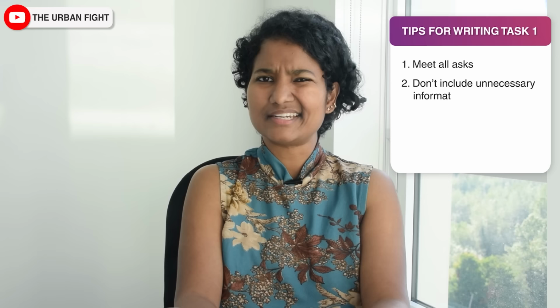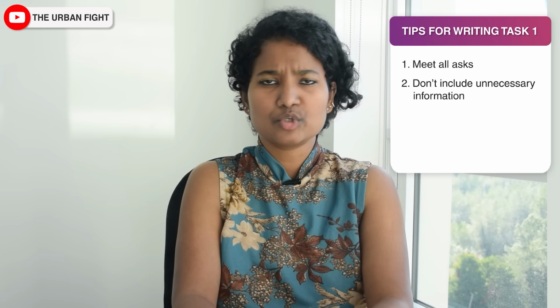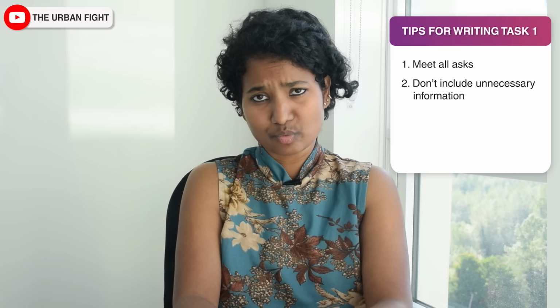You must include all of this information in the letter, and it's a best practice to organize all of these in separate paragraphs so that the examiner knows that you've met all asks. Don't include unnecessary information that's not a part of the task ask. For example, you don't have to mention details about how you ended up getting admitted into this college or when you first met your roommate, because that's not what the letter asks you to do.